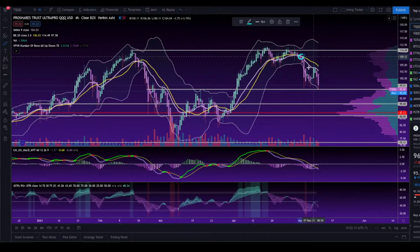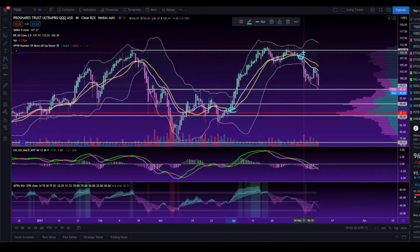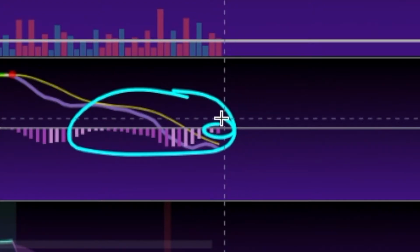If the 9-day is above the 20-day, that's a bullish indicator like we see right over here. But when it goes to the other side, when the 20-day crosses above the 9-day, that's usually a bearish sign. And that's exactly what happened. So right now the MACD is dipping, momentum's to the downside. It is dying down a little bit, but we did get another bigger histogram bar right over here.